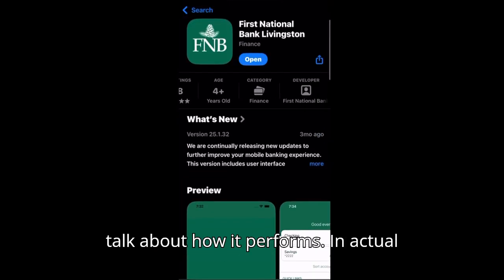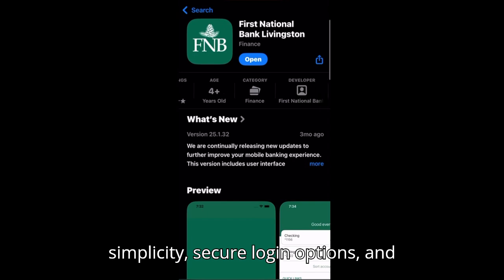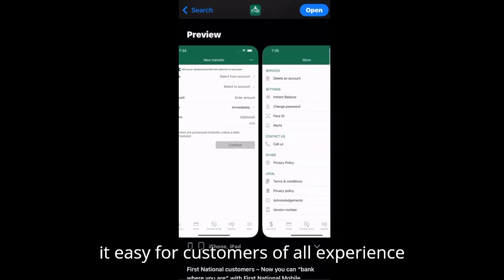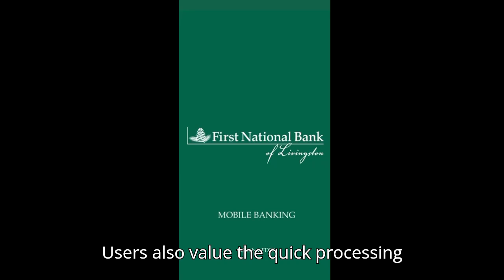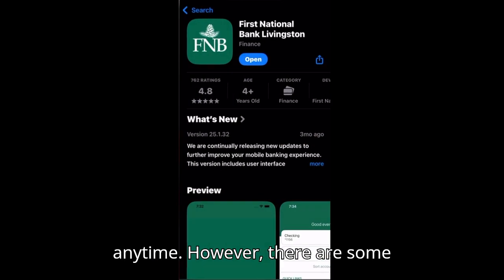Let's talk about how it performs in actual use. Many users appreciate the app's simplicity, secure login options, and reliable mobile deposit functionality. The interface is straightforward, making it easy for customers of all experience levels to handle routine banking tasks. Users also value the quick processing speeds and the convenience of having essential financial tools available at any time.